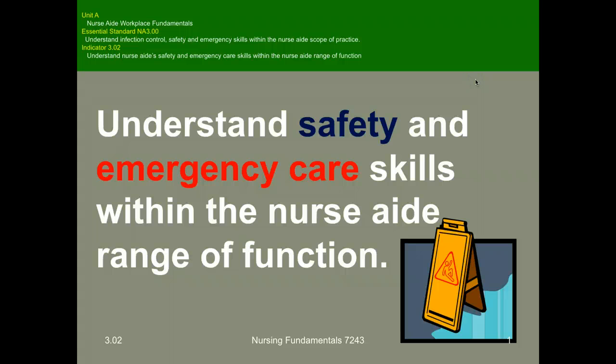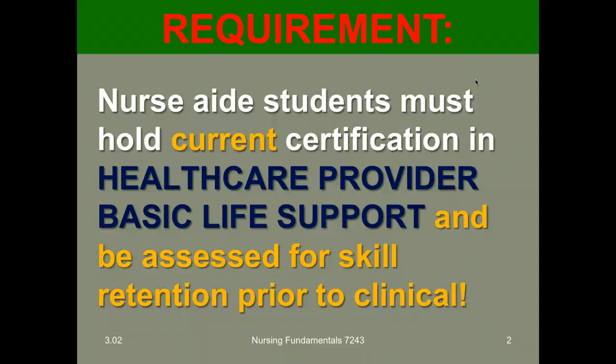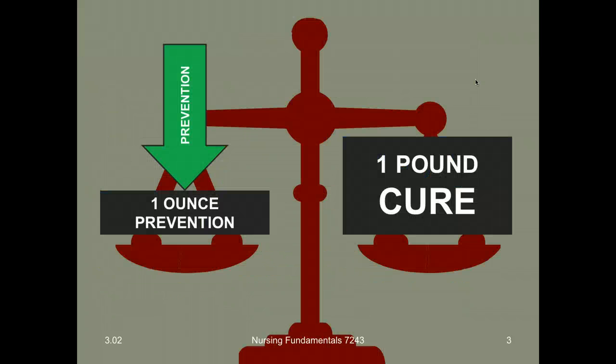So, understanding safety and emergency care skills within the nurse aide range of function. You must hold a healthcare provider BLS, or basic life support, card. This can be obtained through local fire departments. It can be obtained through the American Heart Association. And you have to be assessed for skill retention prior to your clinicals.